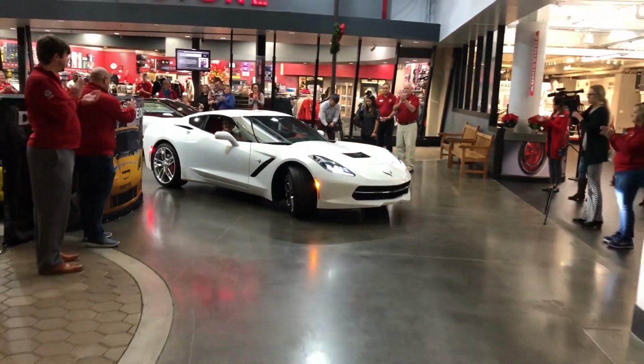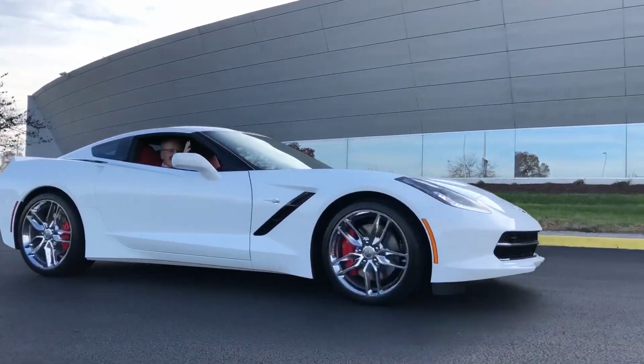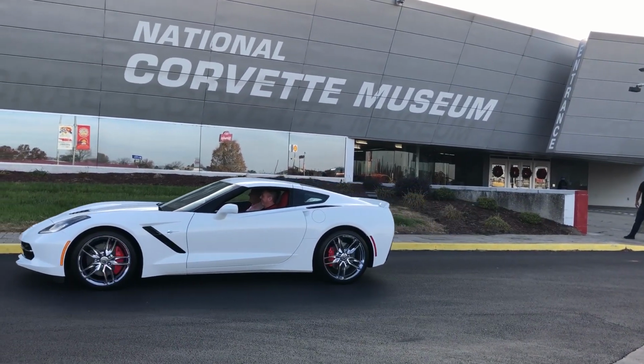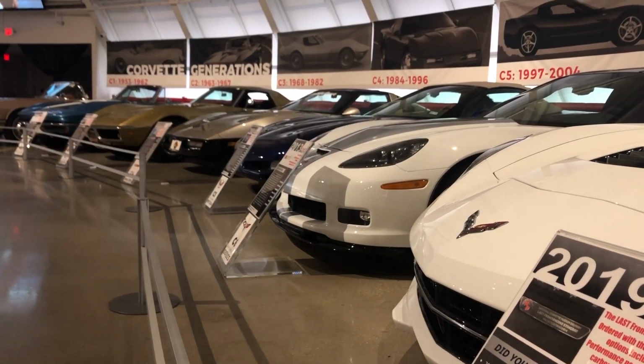It's very much a bittersweet ending because the car has been so wildly successful. Every year it's won all kinds of awards, the Stingray, the Grand Sport, the Z06, the ZR1. And to see this thing that has been so wildly successful and so wildly received by our customers and by every aspect of people around the world. So we're very happy and very excited about the fact that this car is going to stay in Bowling Green. It'll be in the museum forever. I really believe in the museum and what it does to preserve the history of the Corvette and serve the enthusiasts of the Corvette.